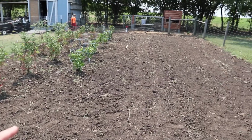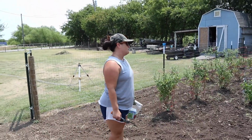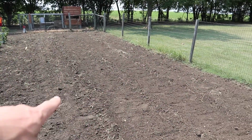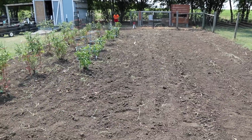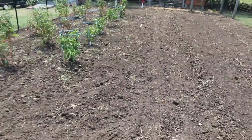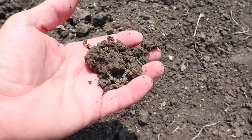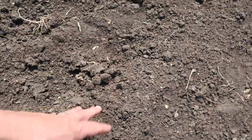Guys, we left that sprinkler going last night for how long? Three hours? Yeah. And the ground's, like, it soaked it all up. It's not dusty right now, but it's not muddy at all. Probably how Mom likes her dirt. Maybe a little bit of mud in there, but not much.